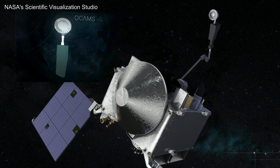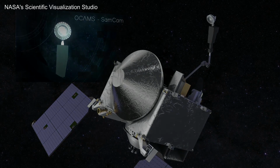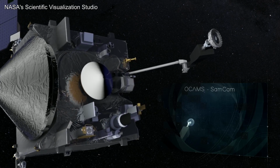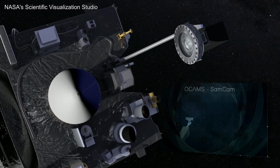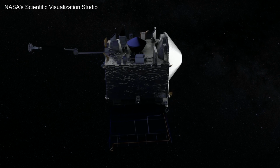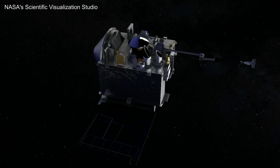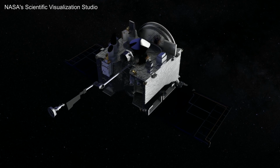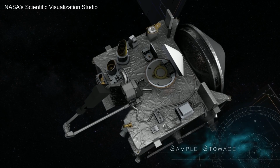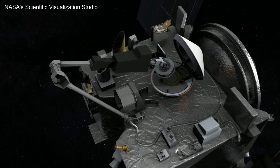Following collection, OSIRIS-REx will verify the status of the sample using a camera called SAMCAM. This visual inspection will reveal whether any large debris is still attached to the sample head, which could pose a hazard during stowage. Next, OSIRIS-REx will verify the mass of the sample. It will fully extend its TAG-SAM arm and perform a spin maneuver, measuring the change in inertia to determine the sample's mass. If at least 60 grams have been collected and the sample head is clear of hazardous debris, mission planners will command the spacecraft to stow the sample.